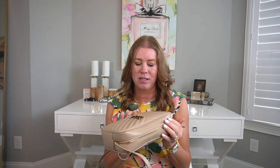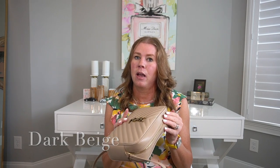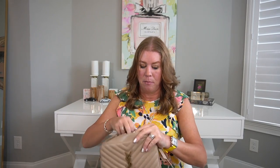The color of this one is, I'm blanking out. I think it's like light taupe, I think. I'll write it down below. I do not remember the color. I do have an organizer in here because this is a big black hole, but let me take that out just so that you can see.